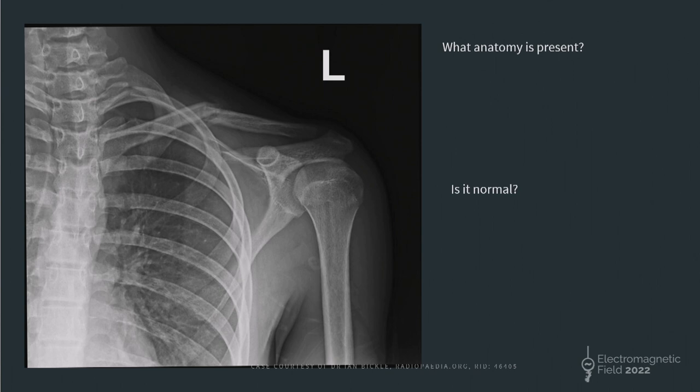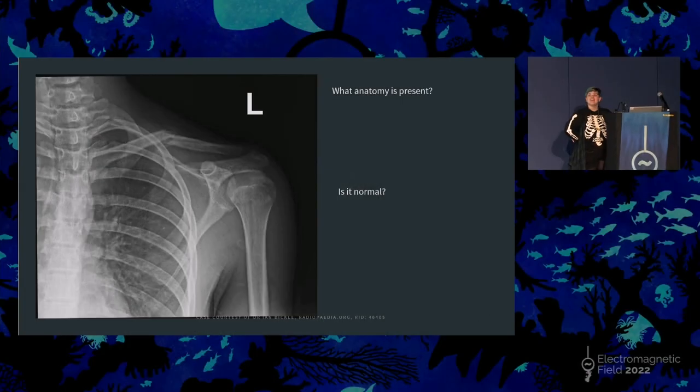What are we looking at? Collarbone. Yes, it's a clavicle. Right then, we are going to do hands up first. How do we think it's looking? Is it broken? Is it not?